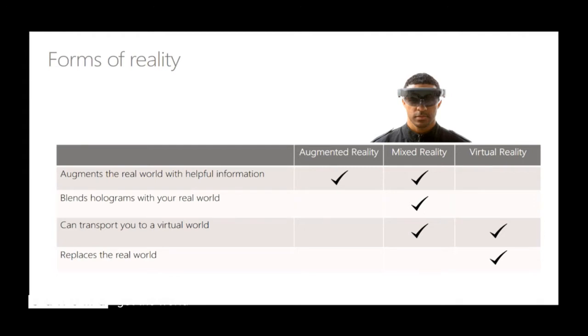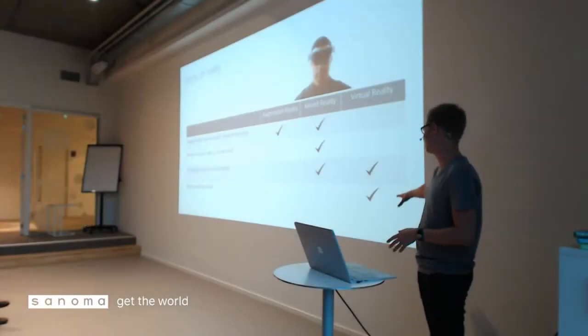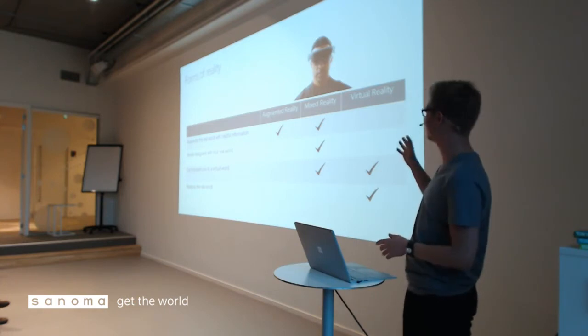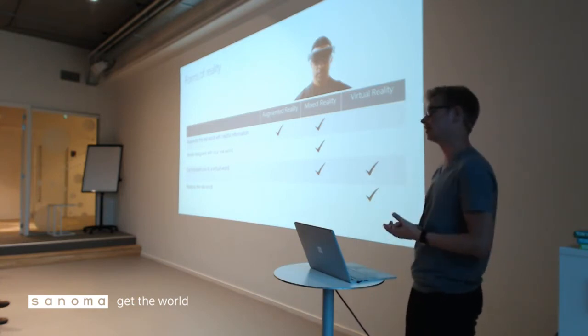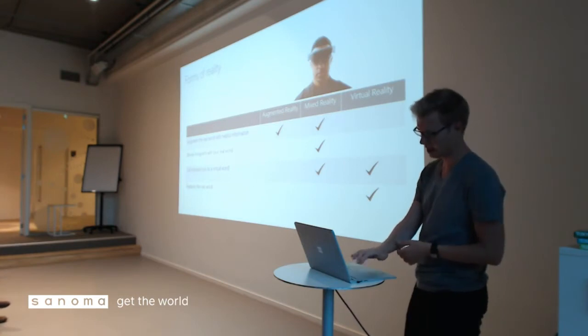Mixed reality can transport you to a virtual world. I mean, you're free in putting a lot of holograms in the world, and if you basically replace the whole world with virtual stuff, you end up with virtual reality. And then virtual reality obviously replaces your whole view. This is just to get a bit of context on where the HoloLens is in the whole world of all forms of virtual and augmented realities.